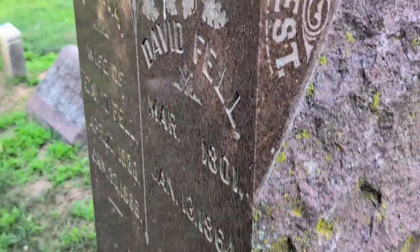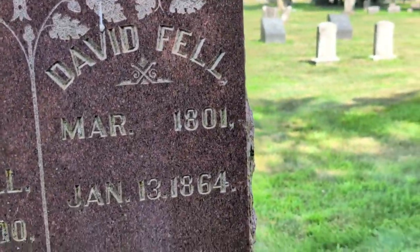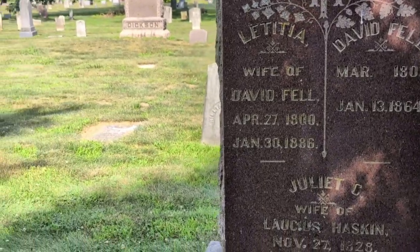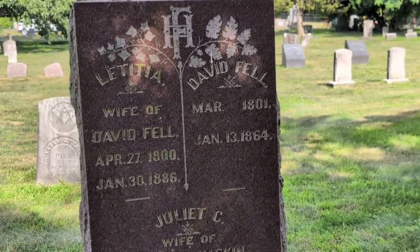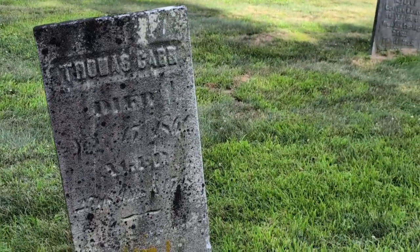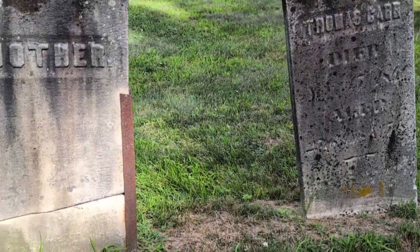Wow, and the award for the best preserved stone. Look how clear all that is. One passed in 1886, one passed in 1864, and one in 18, looks like 88 or 89. Tripping over things here. Pretty amazing that it held up that well. Wow. These are neat. And I thought this was interesting. It only says mother. So you have to wonder if the person that carved these, which of course they carved by hand back then, probably charged by how much lettering you wanted. Maybe they couldn't afford anything else. Mother.